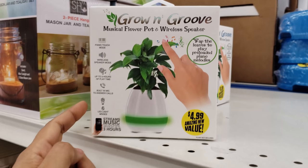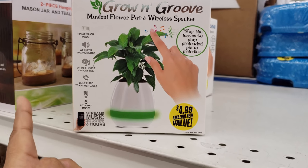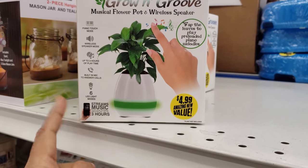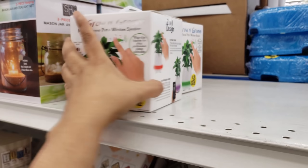Grow and groove. Okay, this one reminds me of my Nana because every time I went to her house, she would play music for her plants and you know, her birds too, but she was big on putting music on for her plants. How funny.